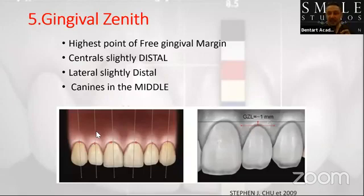This concept says that the highest point on the centrals is a little bit distal, and also on the laterals. So when you cut your gingiva, you have to respect that. You have to make it a little bit more into the distal, while in the canines, it's in the middle.